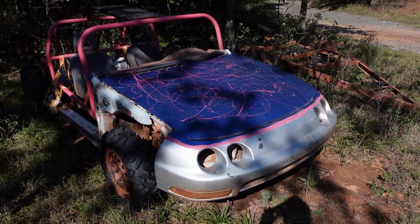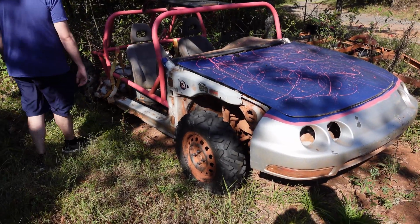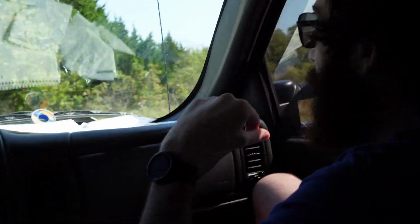They're all pissed off now because they feel like they overdid it, made it too good, because this thing just doesn't break. They had to build the strut mounts and everything for it. This whole car was, I mean, you saw it. Is that a C3 Corvette or C4? Even better. That was one that someone built.